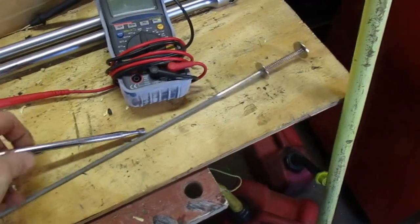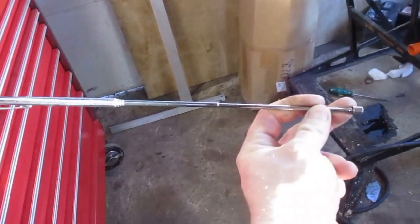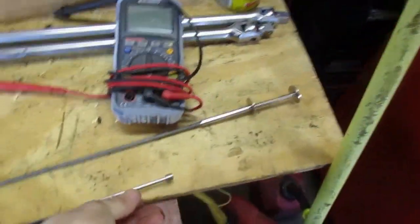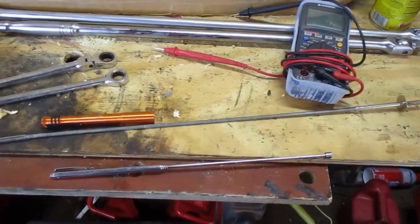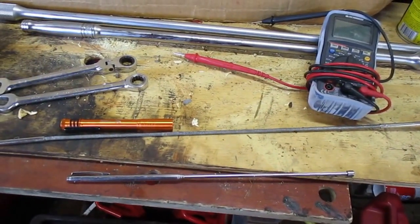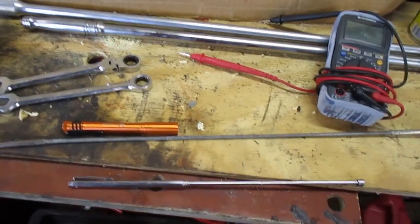Next up, pocket magnet, extendable. Yeah, extend it all the way. That I seem to be reaching for more and more as time goes by. Either I'm getting older and smarter, or I'm getting older and lazier. I vote for the latter. I think I'm getting lazier.